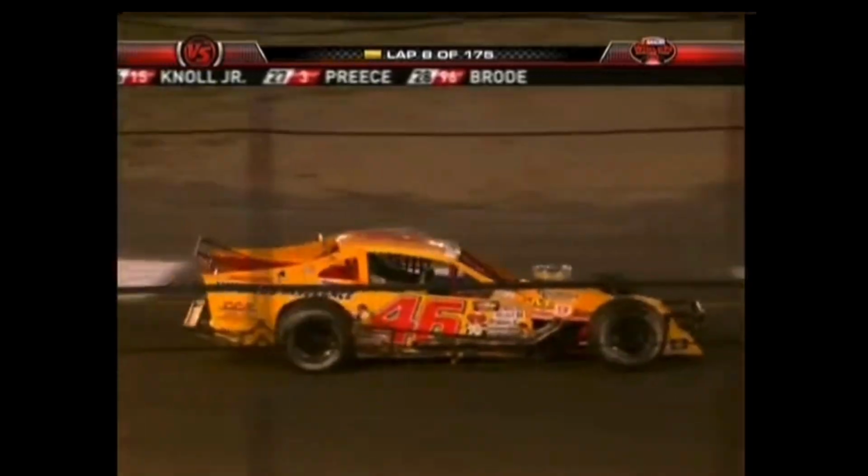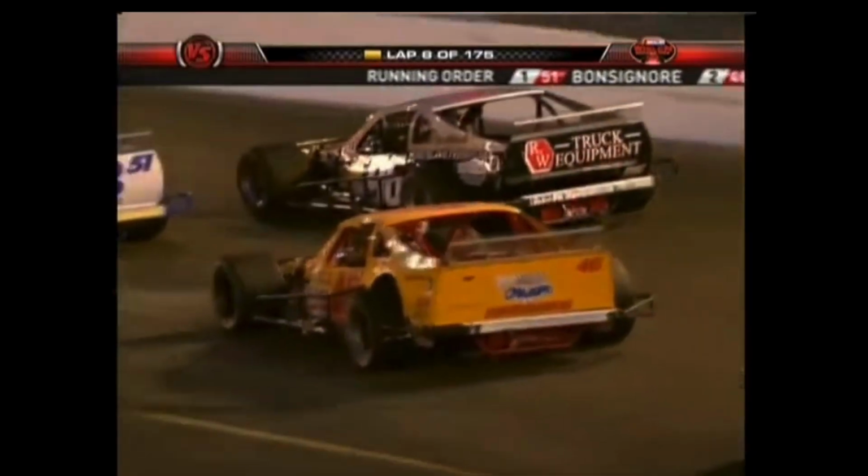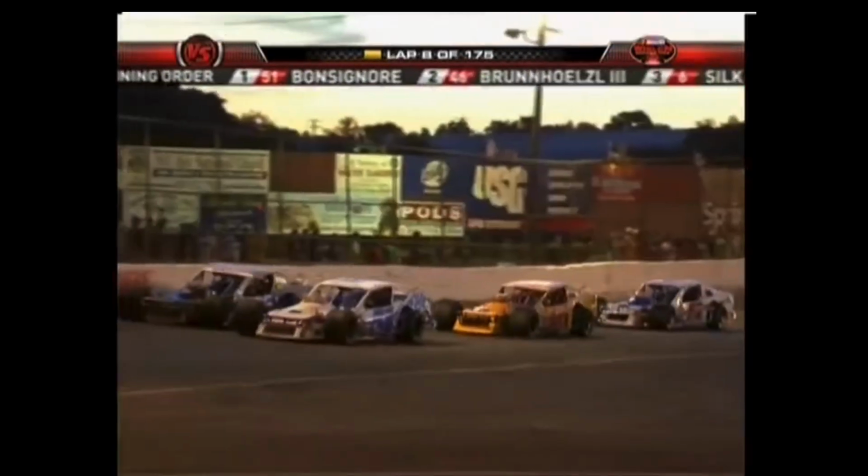But the move was by Ronnie Silk, because Silk and Priest were going at it. Silk takes advantage. He moves to 3rd. Kevin Goodall now moves to 4th, and Eric Rudolph finishes out and fills out the top 5.